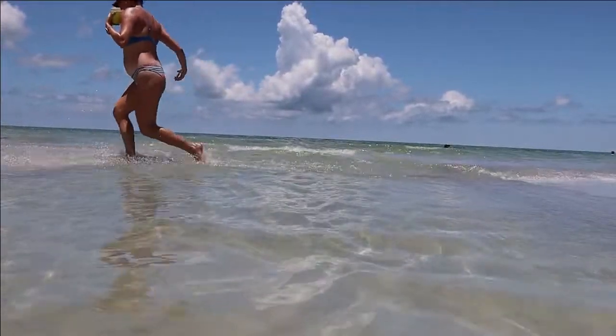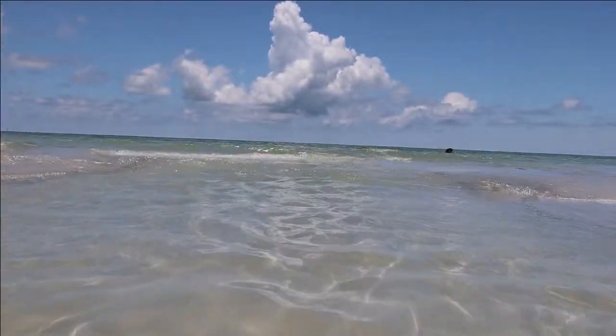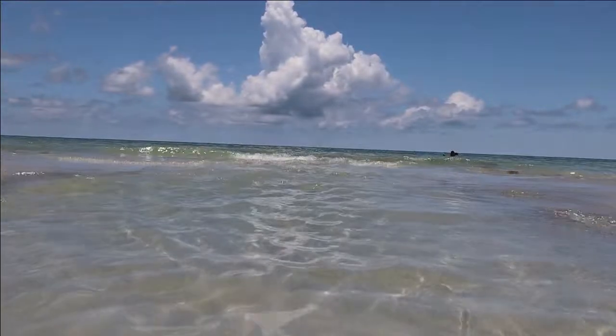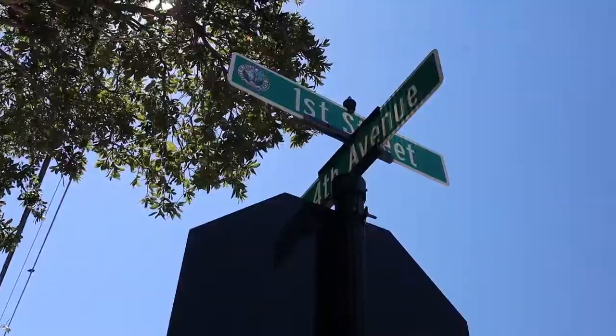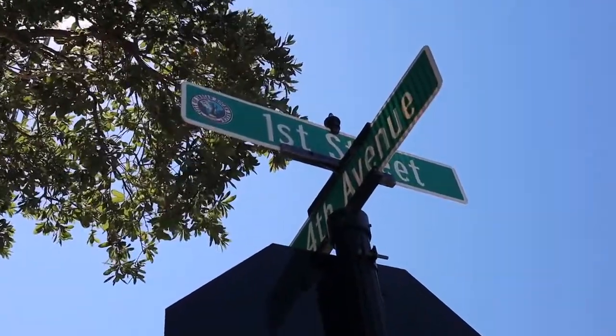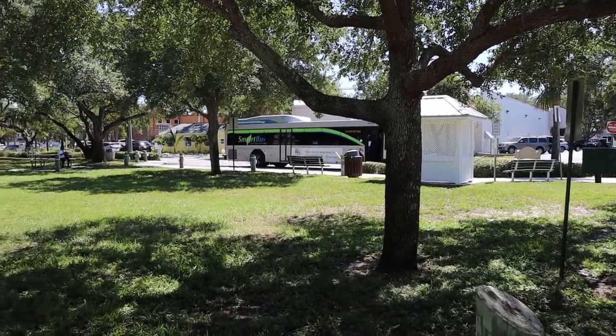Part 1 of Indian Rocks Beach was kind of a walkthrough of the beach. I want to show you another neat place just a block away from the beach. Head over to 1st Street and 4th Avenue. Look for the park called Chief Chickasee Park.